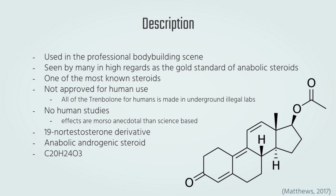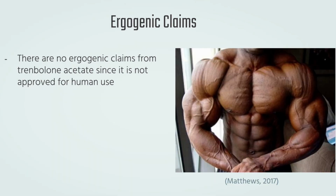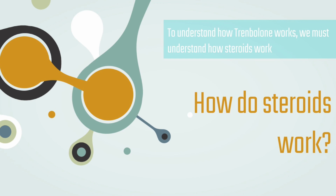It is a 19-nortestosterone derivative. It is an anabolic androgenic steroid, and the ergogenic claims, since once again it's not approved for human use, it doesn't actually have any ergogenic claims. However, the reason people use it is to put on muscle mass, get stronger, and get the dry lean. So to understand how Trenbolone works, we must understand how steroids work.